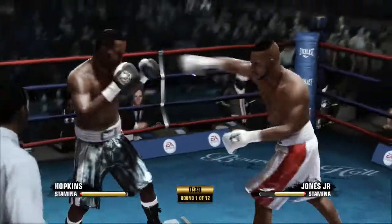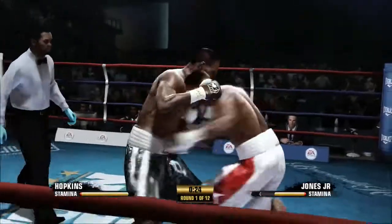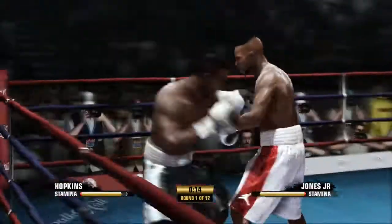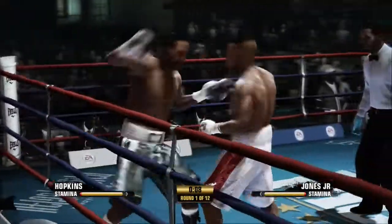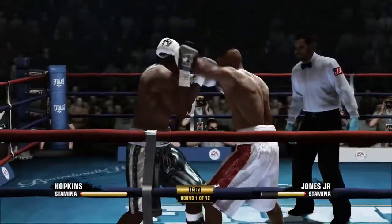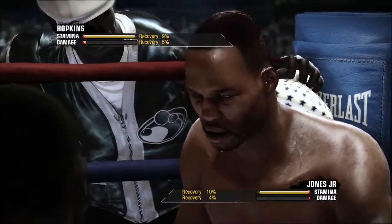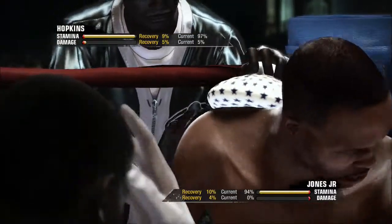A little head hunting with the right. A little give and take, and here comes the left hand. Parries that punch intended for the head. Last 10 seconds of this first round. And that's the end of round one. Jones's ability to get to his man paid off well there. He damaged him in that round. Right, let's go.